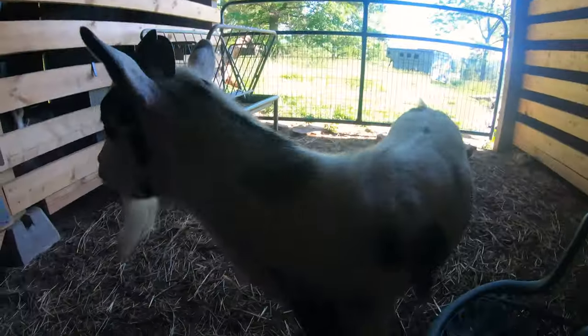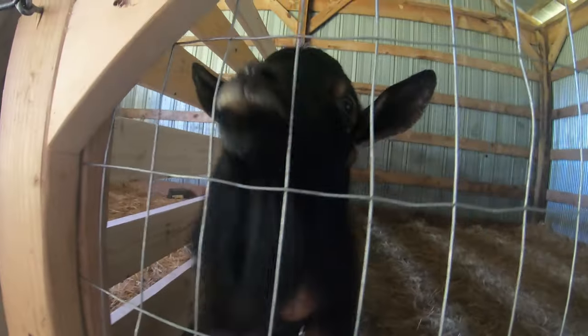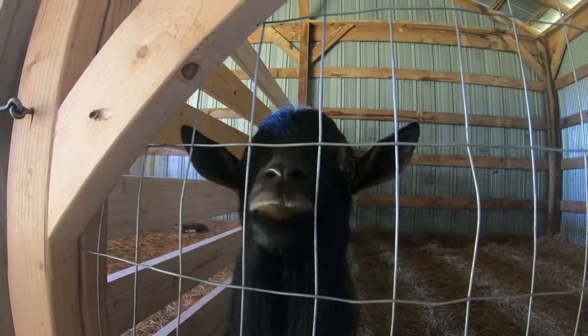It's been several days and I thought I'd do a quick update. Stormtrooper here is a world-class escape artist. An amazing jumper. He can get out of these stalls if he really wants to, and evidently he didn't like hanging out with Finick. Wanted to be with all the other goats. So we're having a hard time keeping Stormtrooper in with our new goat.